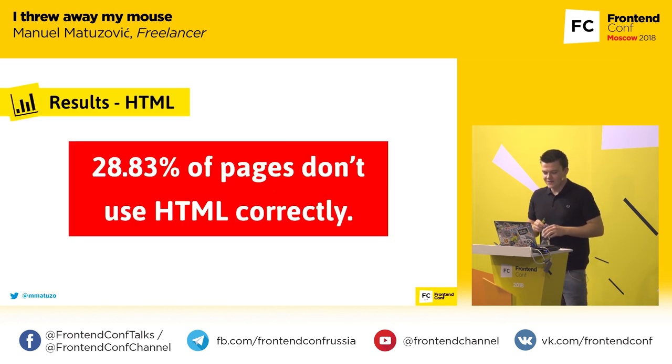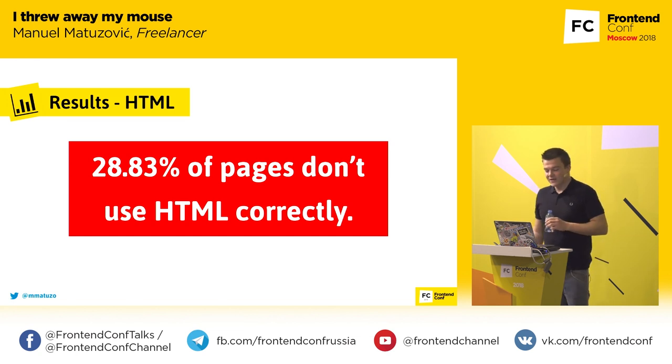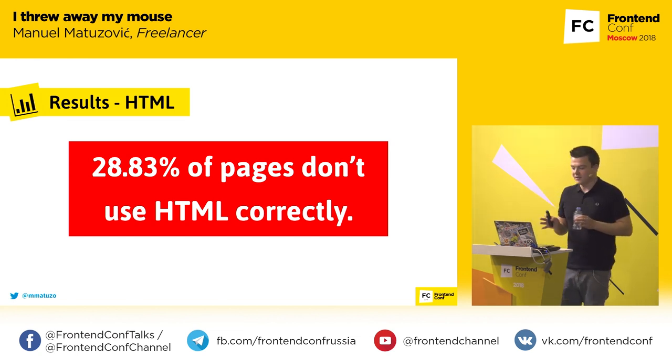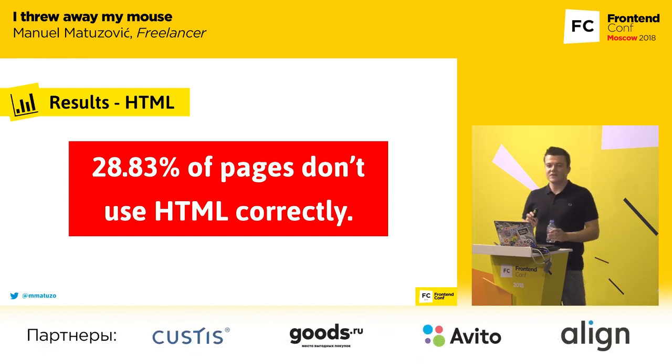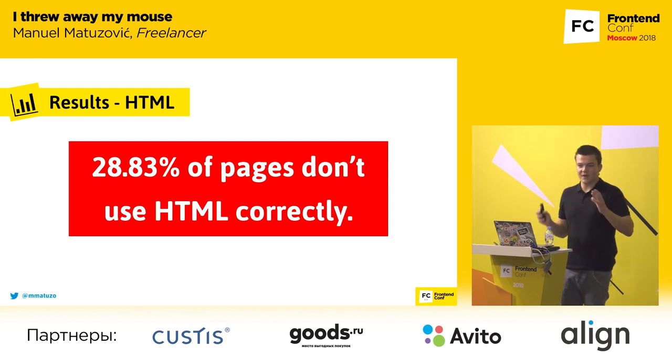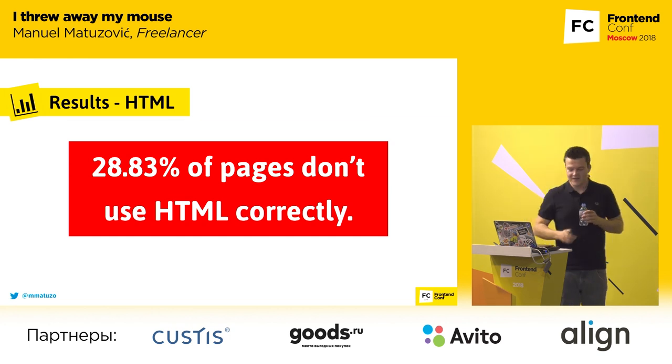Let's talk about some easy stuff. Or at least I thought it's easy, or some people say it's easy. 28.83% of sites had some issues with their HTML. I have to say, I didn't validate whole pages. I just looked under the hood if I got suspicious for some reason. For example, if I tried to focus a button, but it wasn't focusable. I wanted to find out why. So if I did proper validations, this number would be much higher, I guess.